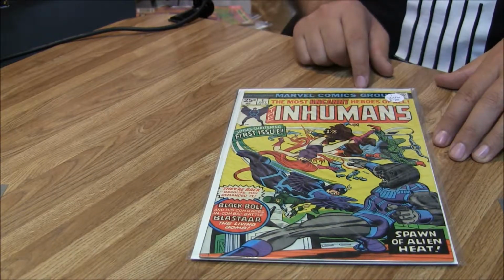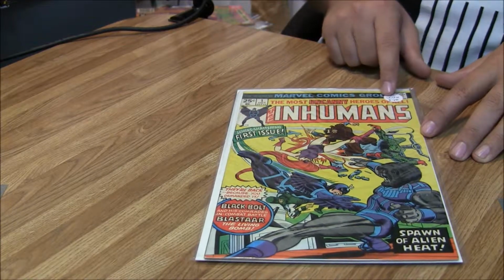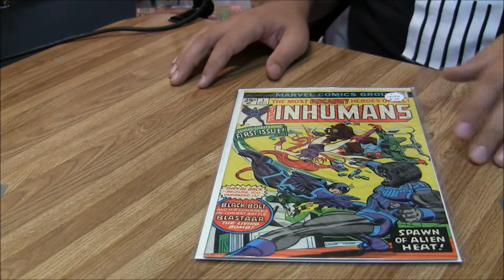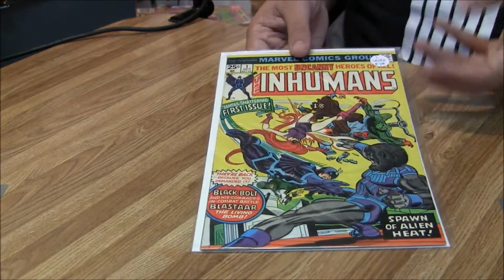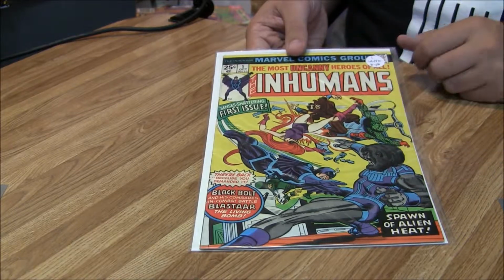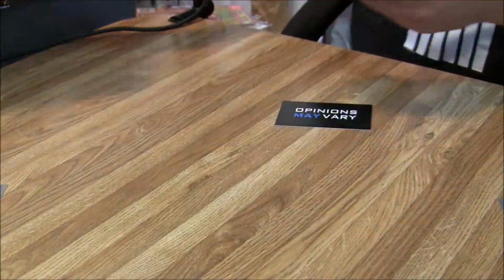So, I know that I'm paying for number one, and it's very good to find, and they wanted like $7 for it. I wasn't really going to argue, just because I'm a fan of them. It's not really one that I was looking to flip or resell or get for a weird purpose. And the Inhumans are fighting Blastar, who's usually a Negative Zone Fantastic Four bad guy.